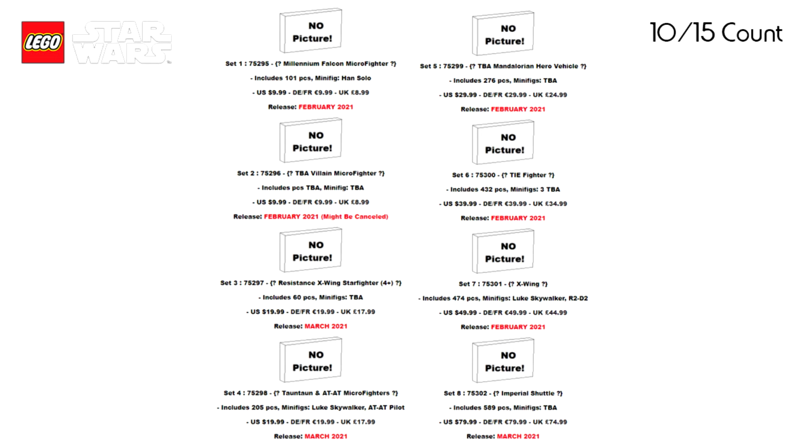For our next set, this one I'm actually pretty excited for. It might even be the only LEGO Star Wars set that I pick up for the March or January or whatever wave this is going to be releasing. We have set number 75298, Tauntaun and AT-AT Microfighters. This set includes 205 pieces, minifigures of Luke Skywalker and an AT-AT pilot. This set will retail for $20 and release in March.